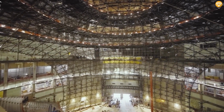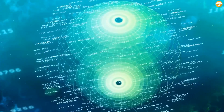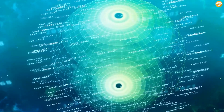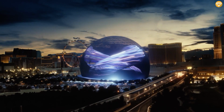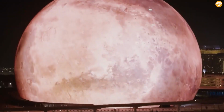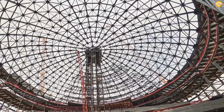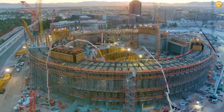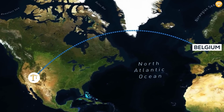The engineering behind this building requires lots of complicated math. But don't worry, we won't go into any detail here, although the developers were nice enough to share the formulas on their website. Indeed, the significance of all this might be hard to grasp. However, being the inaugural endeavor of such magnitude, this project necessitated specialized equipment. That's why a colossal crane, among the world's largest, was brought in from Belgium.